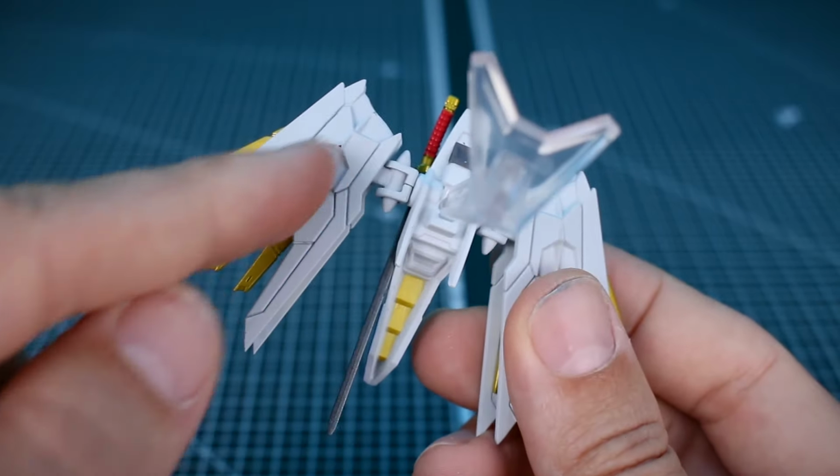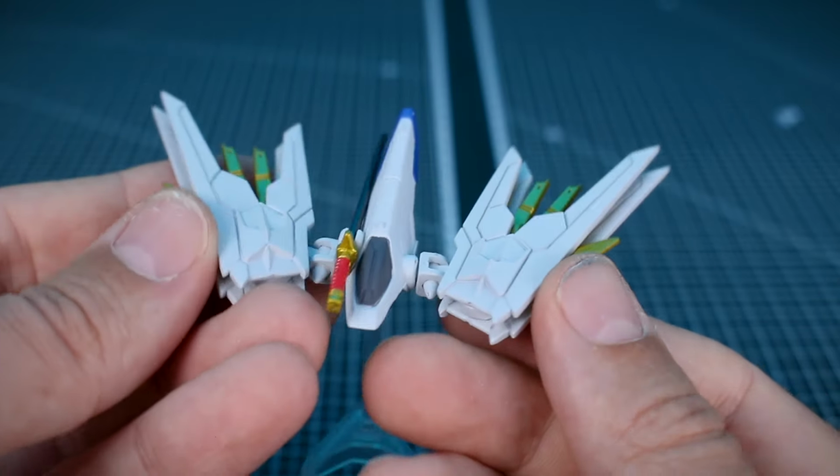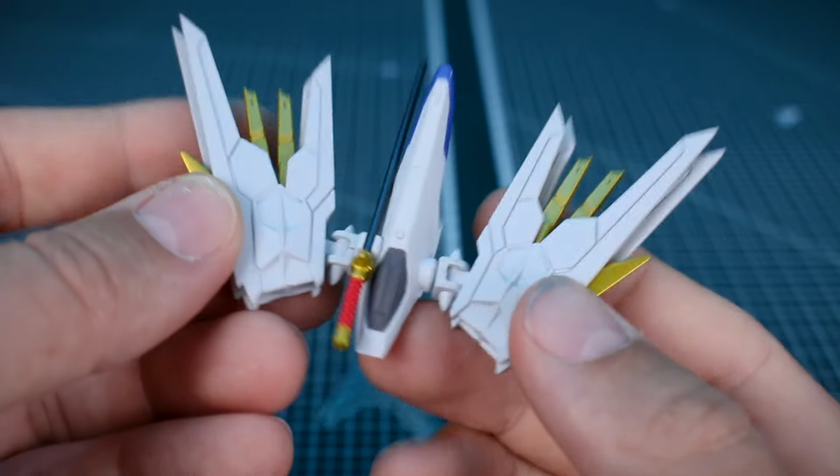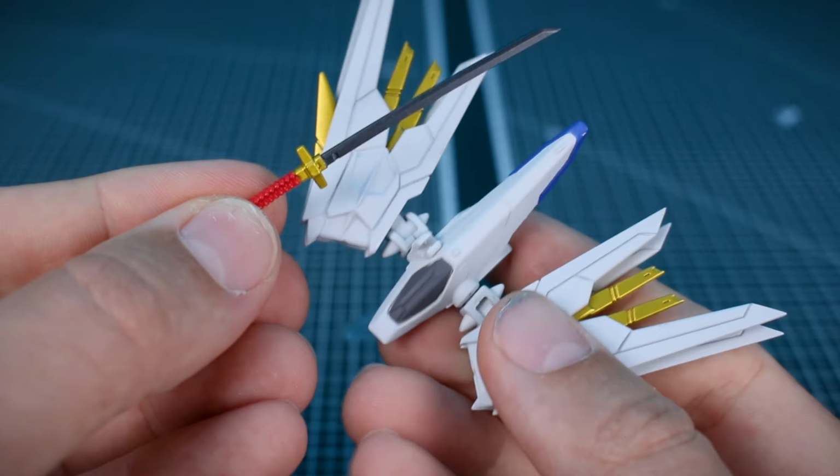But the nice deep panel lines that you have on there do create a pretty natural shadow that gives the appearance of some nice panel lining on there, even though it doesn't have the panel lining in there. The katana is just very simply hooked into this part right there on the top.